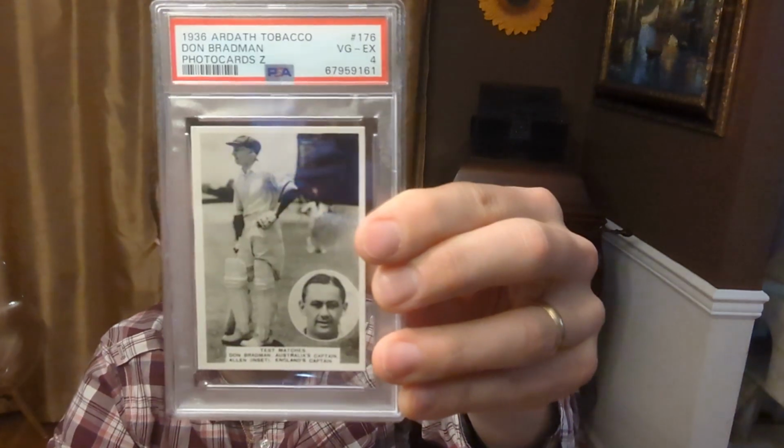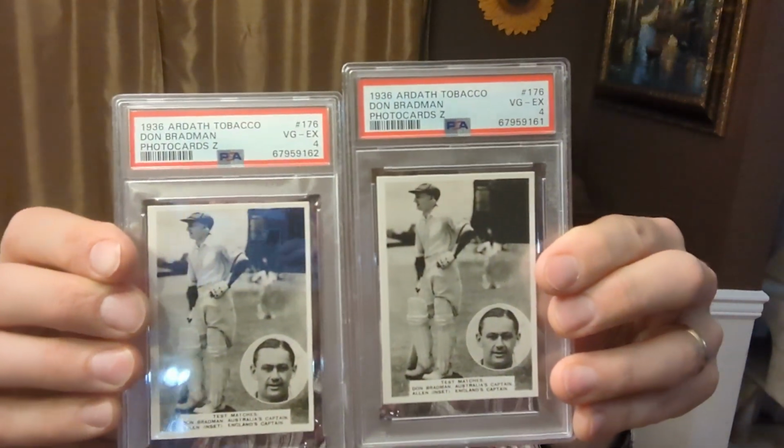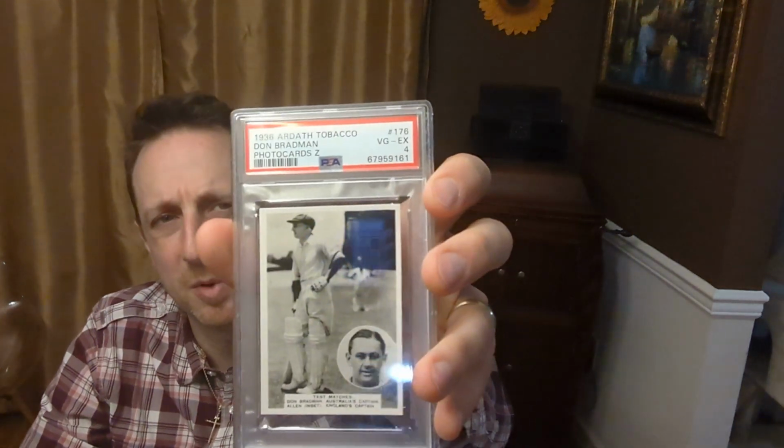I actually sent in 3 of those, and I got that 6, and I got 2 4s. So, you know, not too bad. Pretty happy with those. But again, the 4s, I think they look better than 4s. So again, I'm guessing that there was maybe some kind of light scratching or something. But, you know, a 4, even that, you're talking a very good, excellent copy of a card from almost 90 years ago, so can't complain.